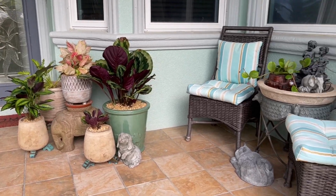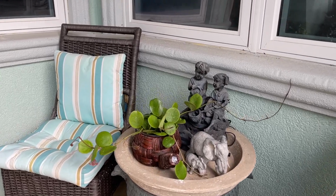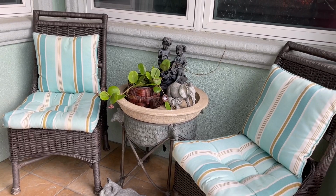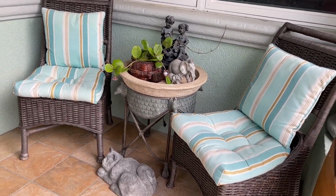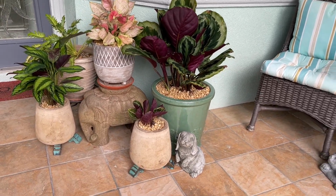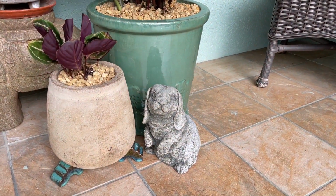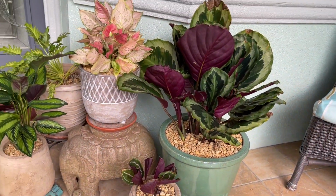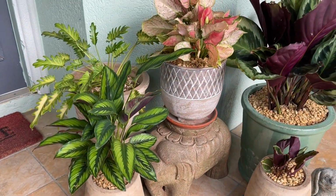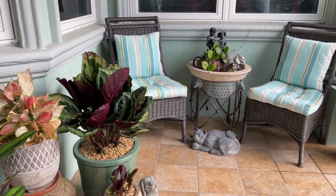So as you come on the porch, this is what you see. First thing you'll see is the Hoya in between the two chairs, cat, statue. You'll see this display here by the front door, bunny, and the plants. Beautiful elephant with the trunk. So you look at it from this angle, and everything looks beautiful right there.